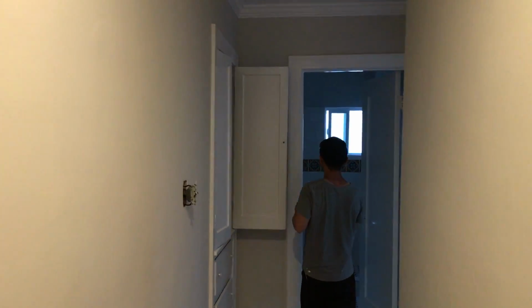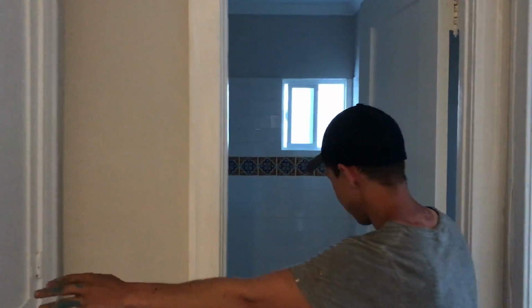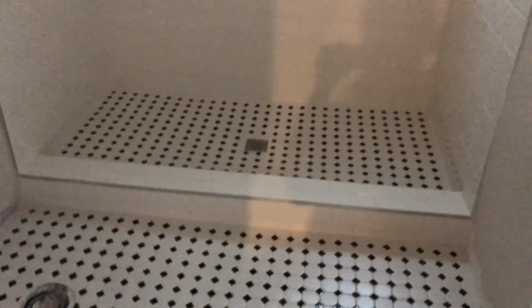But no lights in here. But anyway, the bathroom. My pride and joy bathroom here. I went with the 1920s, kind of cool look, and then I found this really cool hand-painted Spanish tile. I got subway tile behind it. This is just a cool accent.